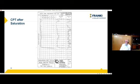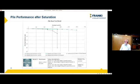After a trial saturation area, Dutch cone penetration tests were carried out, and you can see that the point resistance values had significantly decreased to well below 5 megapascal and were generally 2 MPa on average. This resulted in marked difference of pile performance, particularly the base after saturation.